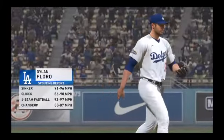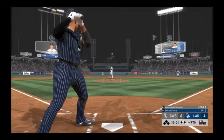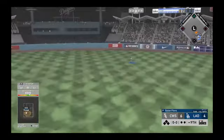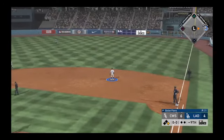Dylan Floro enters from the pen to start the 9th inning, as he'll try to keep the score right where it is heading to the bottom of the 9th. Leading off to the right side. He's ready. Here's the first offering. Giancarlo. Line toward right center. And there's a base hit, and this could wind up as an important insurance strike here as the leadoff man's aboard to start the 9th.